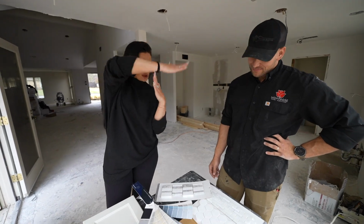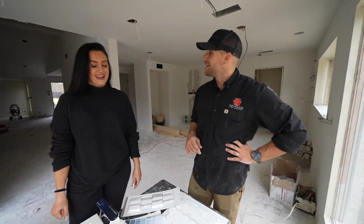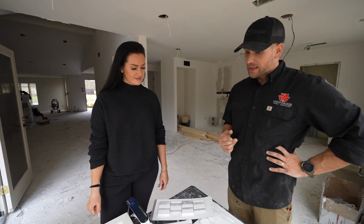Take 95. Floors check, cabinets color check. Started over. Floors check. Kitchen cabinet color, check.